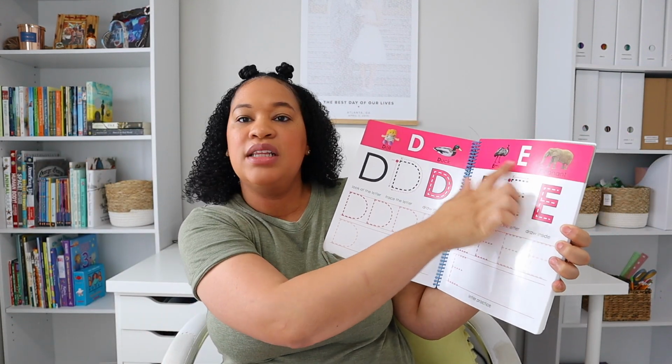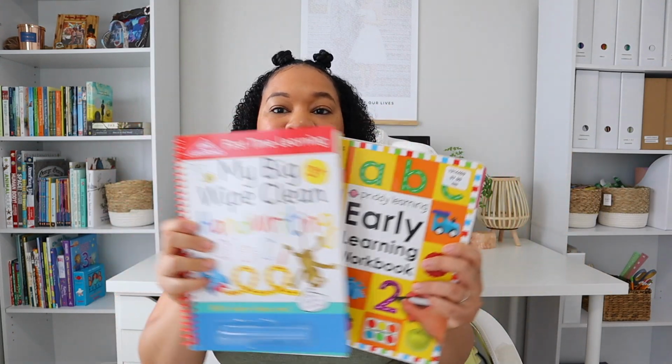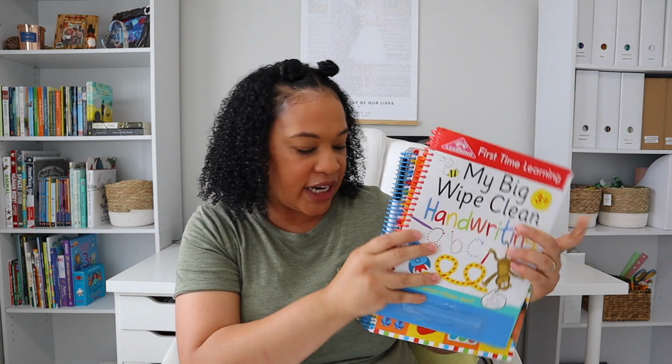We could use the letters up at the top for her to recognize what the different letters stand for. These are really cute books, and they were really inexpensive. This one was $7.99, and I think this one right here I got from Aldi's. It was only $4.99.